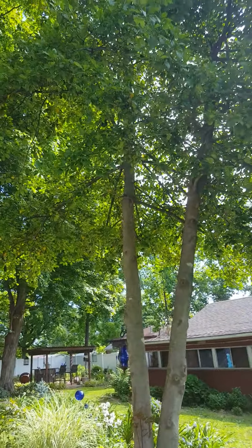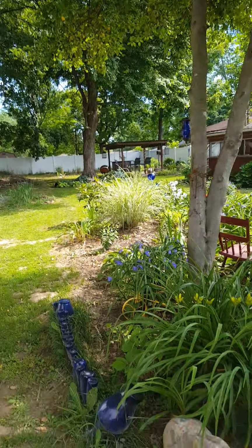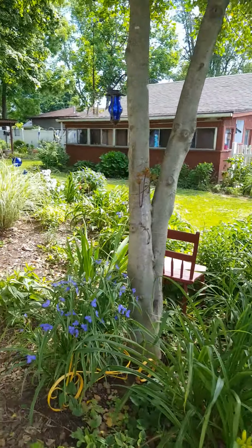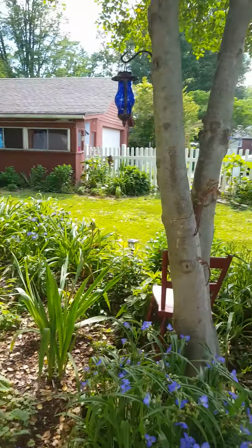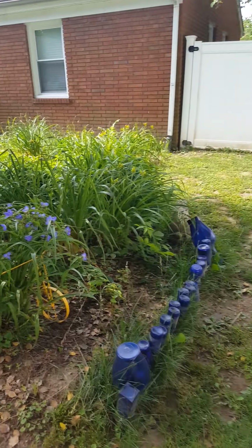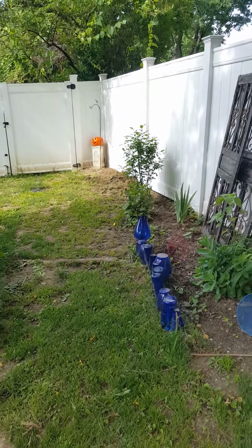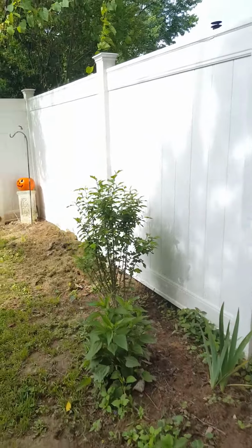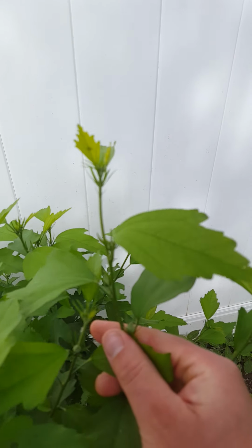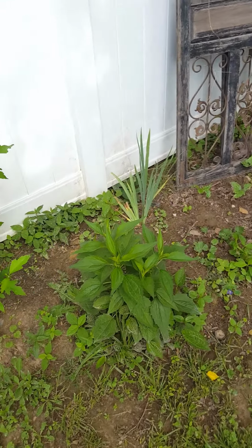This is a holly tree that I would really like to have down so I can have more sun over here. But I like the bark. Blue bottle path. This is a rose of Sharon. It'll be blooming soon. I think that one's like a pink color. Black-eyed Susan.